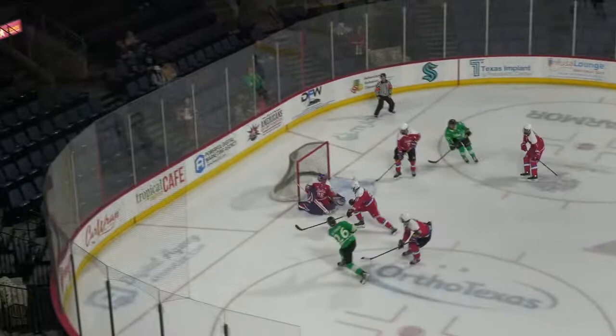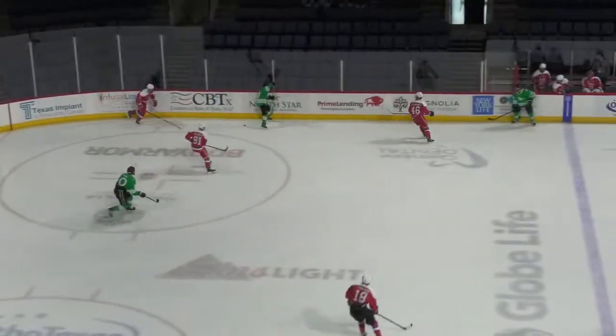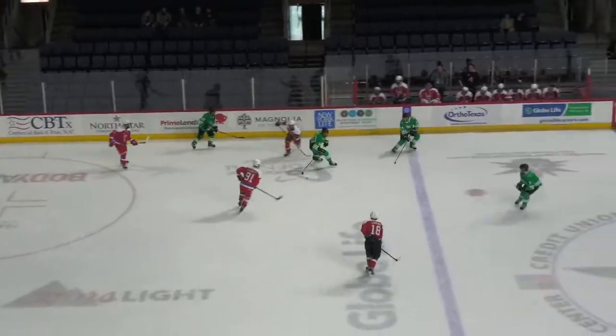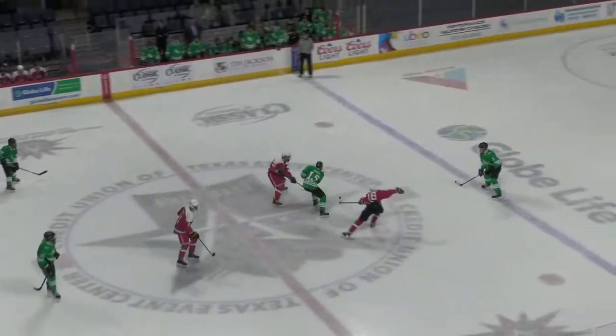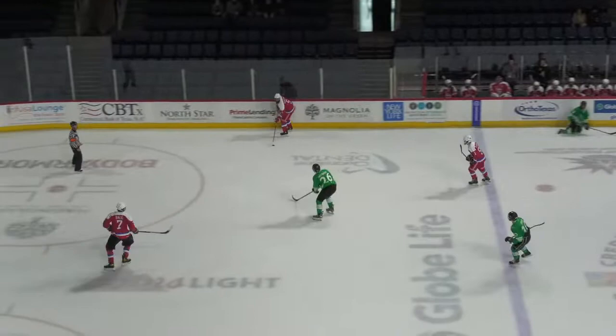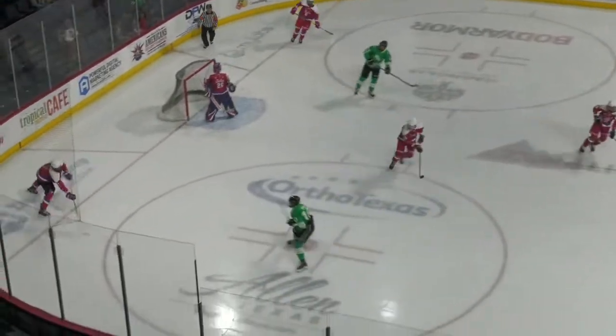trying to find Setzinger backdoor. Setzinger with a shot, and that is tipped out front as Ian trying to keep it in. He does. And SMU still trying to get it out. They finally do as it's in the neutral zone, and Venable will calm it down with pressure as it goes all the way down. SMU will regroup.